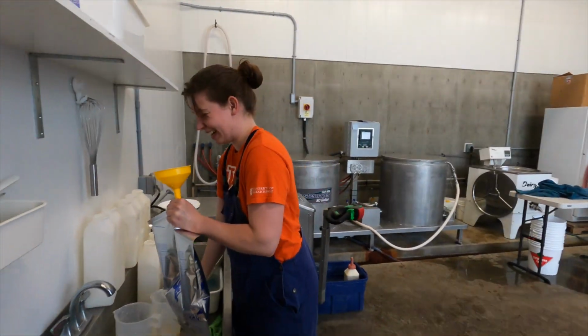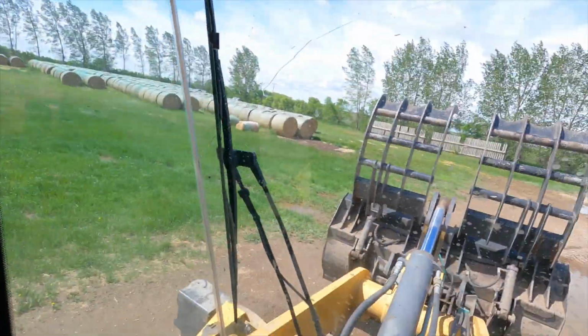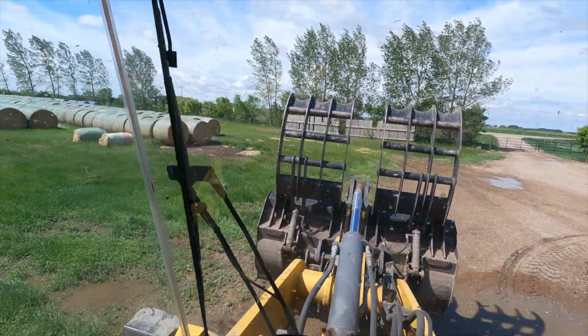We grabbed the New Holland wheel loader and we're gonna grab two barley straw bales, toss them into corral one. Littlest calves are in there. We wanna give them some dry bedding.